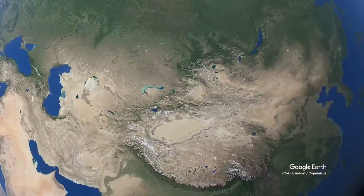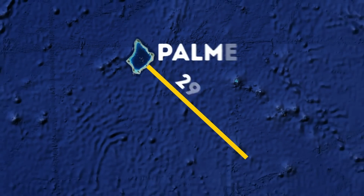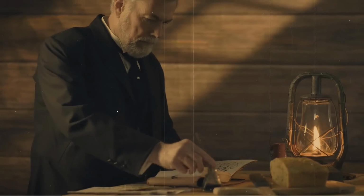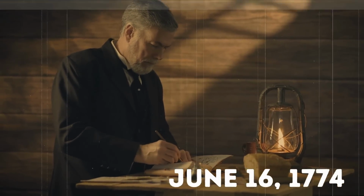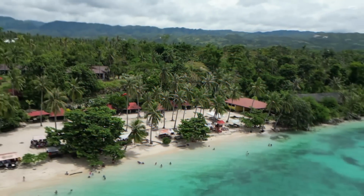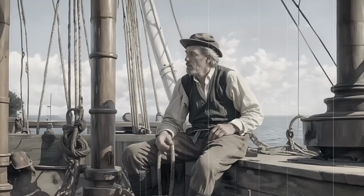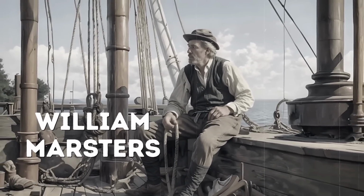The last destination for today is Palmerston Island, a remote coral atoll in the Cook Islands, located about 290 miles northwest of Rarotonga. Famous traveler James Cook visited it on June 16, 1774, and the place was uninhabited at the time, despite ancient graves found there. Today, the island supports a small population of just 25 residents, primarily descendants of 19th century English sailor William Marsters.